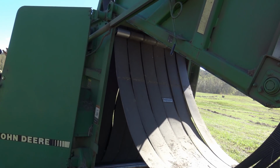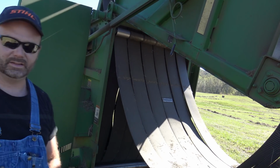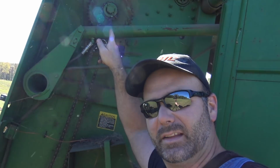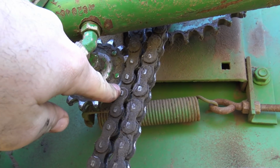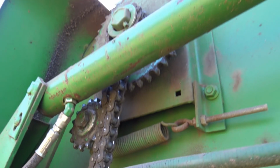Wait. All right. Found the problem. Here's the problem. This chain has jumped off the sprocket up here. Probably can't see it, the sun's kind of in a weird place, but the chain isn't broken. This chain has jumped the sprocket right here, and this is the tensioner right here. So we need to get it back around the tensioner, back up and around right here. Probably the reason behind this is the chain has gotten loose and is not holding tension on there.